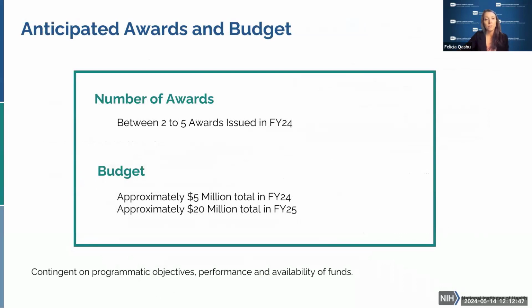We anticipate issuing 2 to 5 awards this fiscal year from this ROA with a total budget of about $5 million. Next year, we estimate approximately $20 million will be used for network research hubs. The total number of awards and funding will be contingent on programmatic objectives, performance of award recipients, and importantly, availability of funds. Next slide.